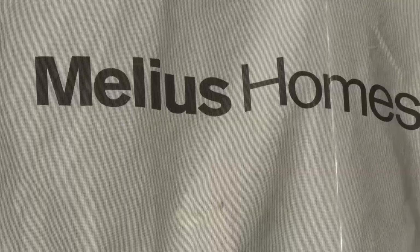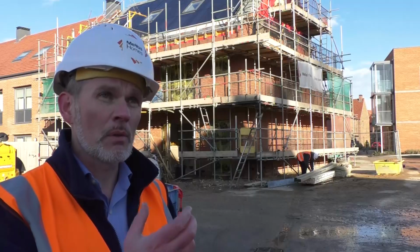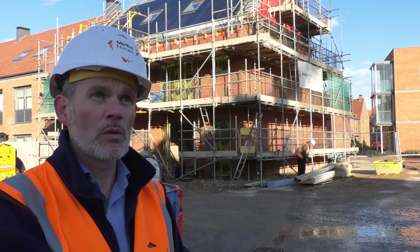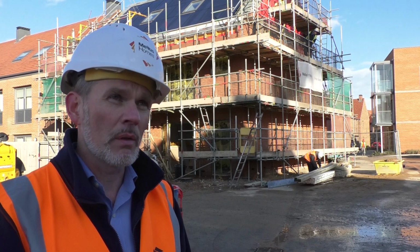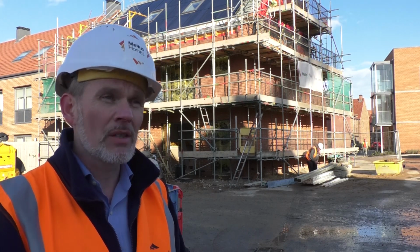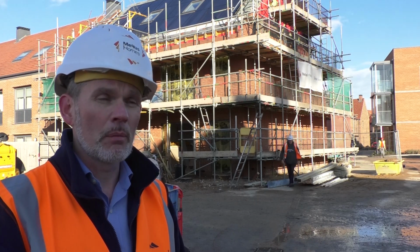So embracing the technologies that are available to us, not necessarily at the bleeding edge of innovation, because what we're doing here is delivering homes for sale that need to be robust, they need to perform. Fundamentally, we're interested in how these homes deliver the performance to the users, the occupants, and that's in all respects, in terms of the quality of the space they have, in terms of the energy that it uses, and in terms of how it performs over the life of the home.